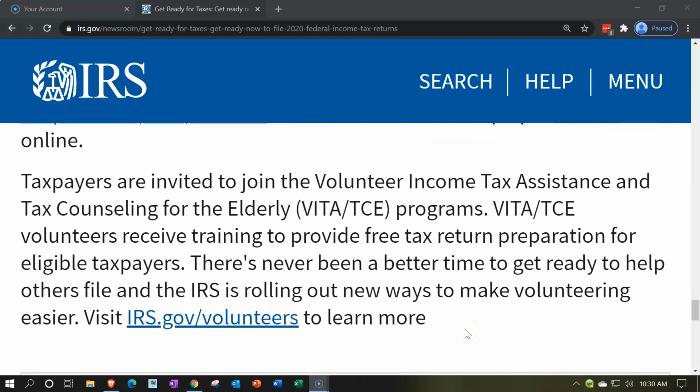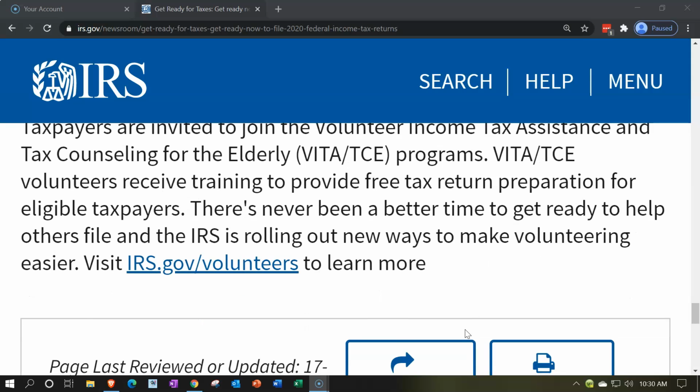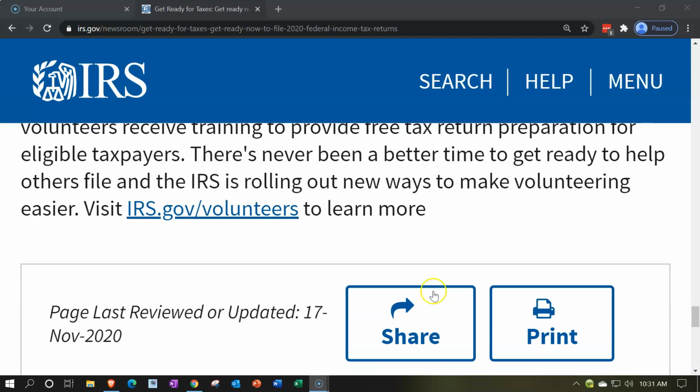Taxpayers are invited to join the Volunteer Income Tax Assistance and Tax Counseling for the Elderly, VITA/TCE programs. VITA/TCE volunteers receive training to provide free tax return preparation for eligible taxpayers. There's never been a better time to get ready to help others file, and the IRS is rolling out new ways to make volunteering easier. Visit IRS.gov/volunteers to learn more. There's a link to that here.